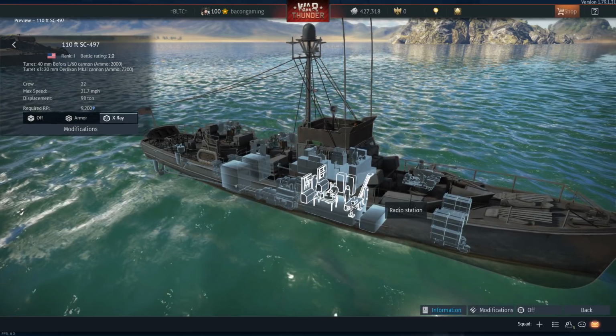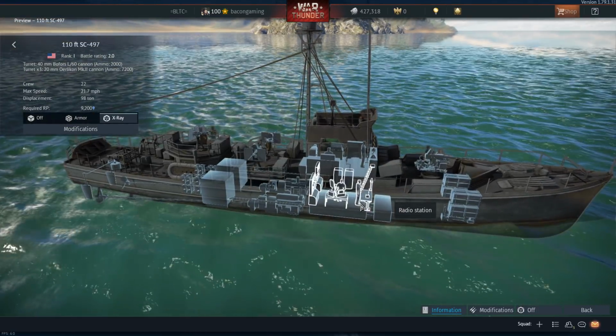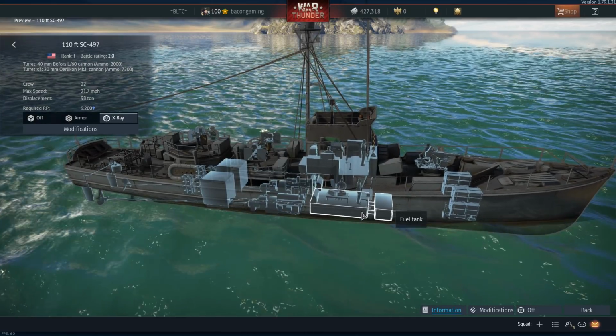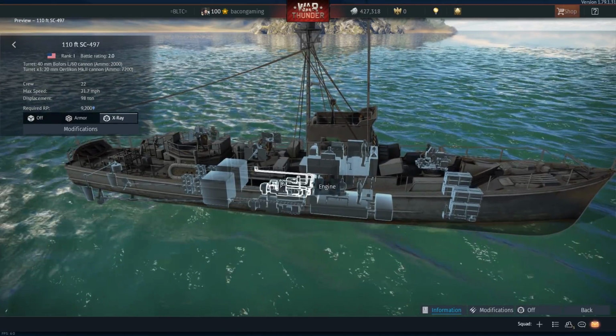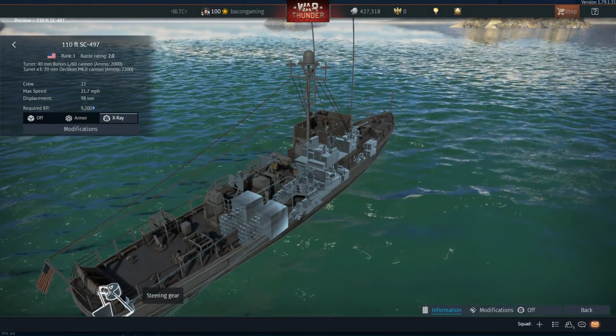You have a radio station again, which is good. Not sure what that can be used for. I'm guessing that's for artillery strikes, which I did see in the modifications for some of these vehicles. And then you also have the bridge. Engines, 2 engines by the looks of it. More ammo at the back, more fuel tanks, and the steering gear.